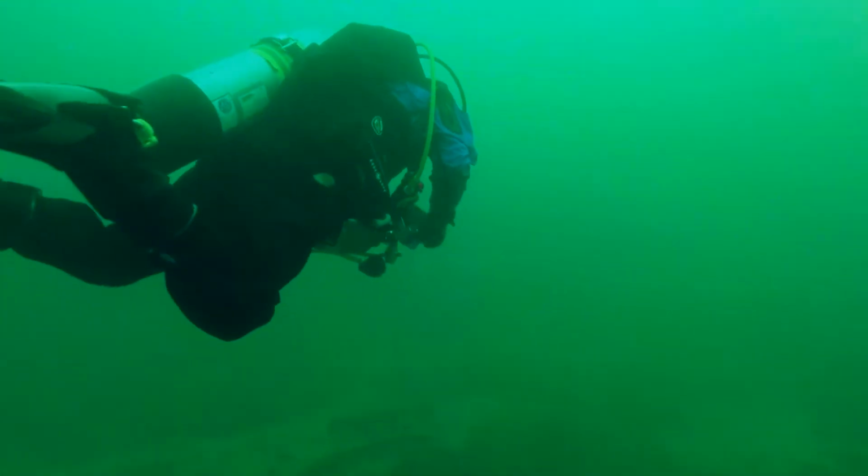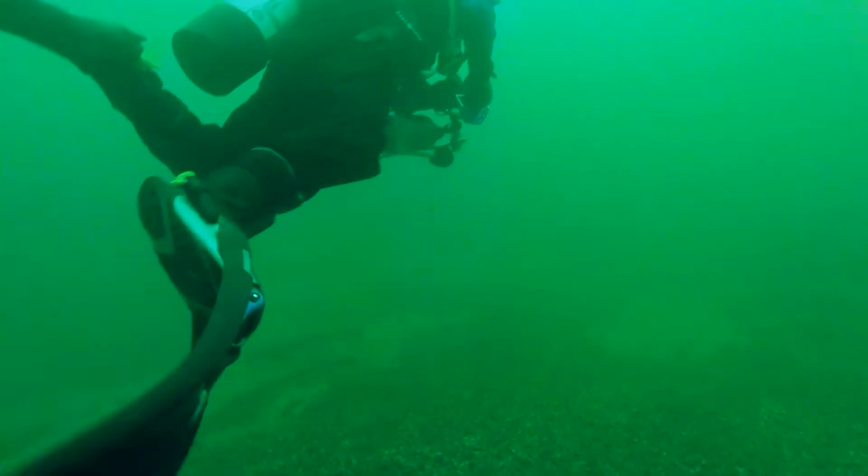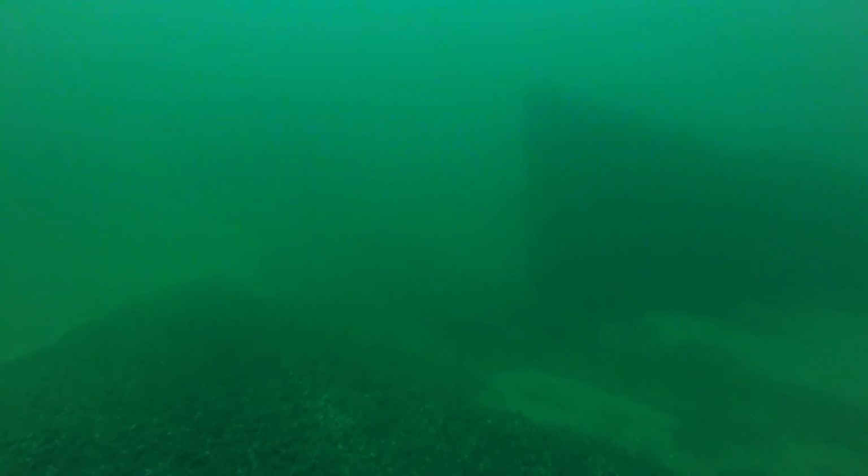Unfortunately, it turns out that that shadow was actually the bow of the Gerken, and we were unable to find any other uncovered debris while on our search.